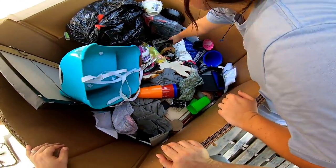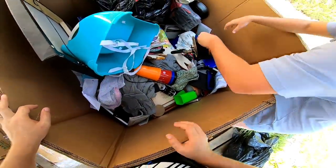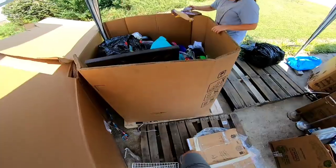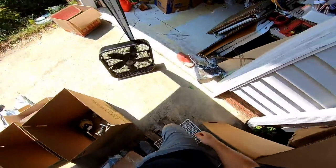Oh, there's a, looks like a table saw. Well, not a table saw. Skill saw. Yeah. Man, that's pretty cool. Yeah. Hand strap trailer wrench. Can you cut a side for me? Yeah.